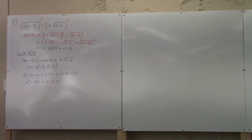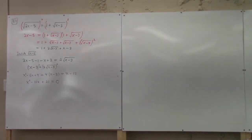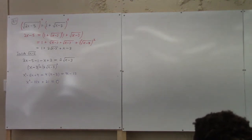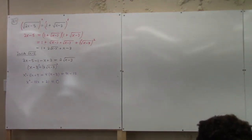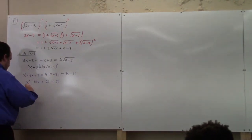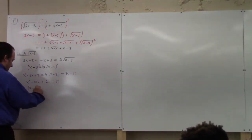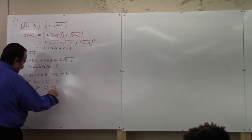Now, this is a quadratic equation, which means we can solve it, right? Either by factoring, completing the square, or using the quadratic formula. Factoring is always fastest if we can do it. Can we factor it? What's that? 7 and 3. Minuses or pluses? Both minus, right? x minus 3, x minus 7. Very good.